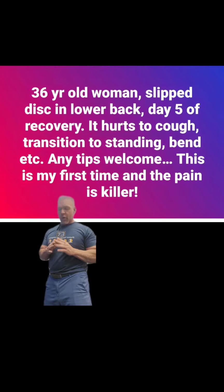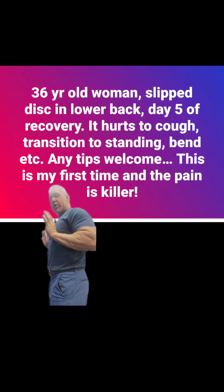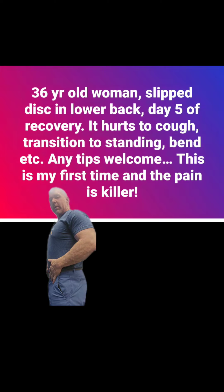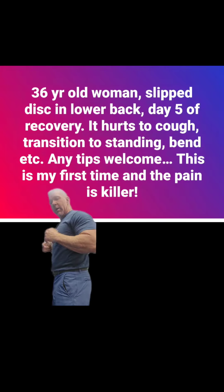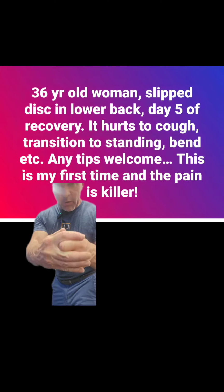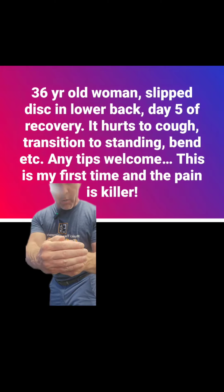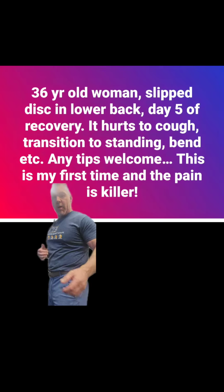The second thing will be to try to work into extension. So think of this as lying down. I'm on my stomach, hands under the shoulders, hips and stomach relaxed. Try to press the chest and shoulders up and come back down. So slowly work into extension to reverse that piece of tissue that's in the way. We want to try to move it out of the way so that there's no longer that disc bulge taking up space it doesn't belong in.